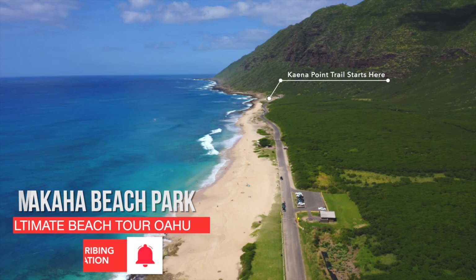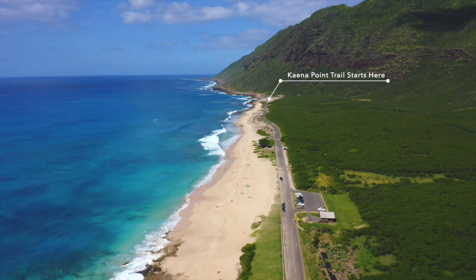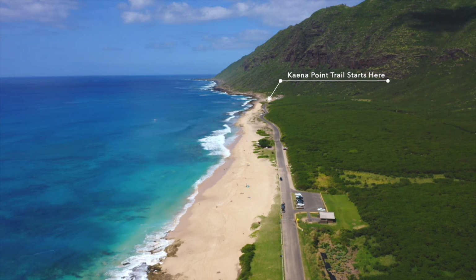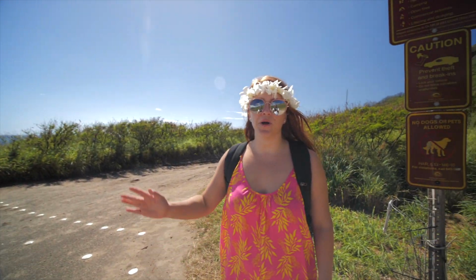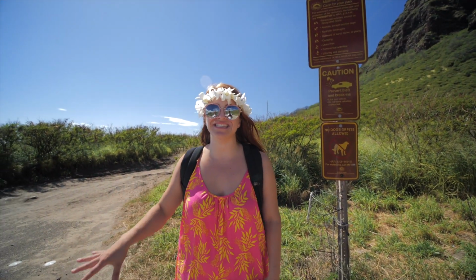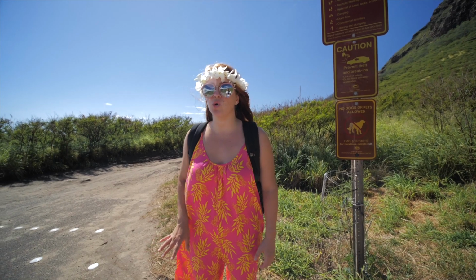So let's talk about this hiking trail for starters, because this would be one of the reasons for coming to this beach. We parked just a few yards down, and this is the end of the concrete road, and your trail starts here.